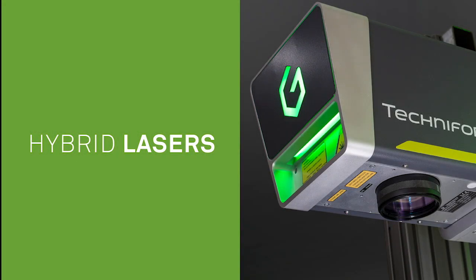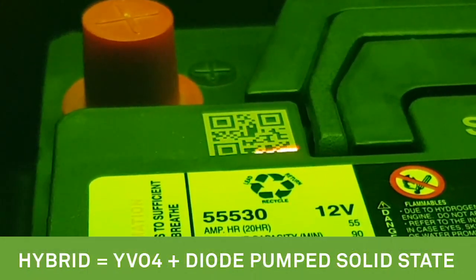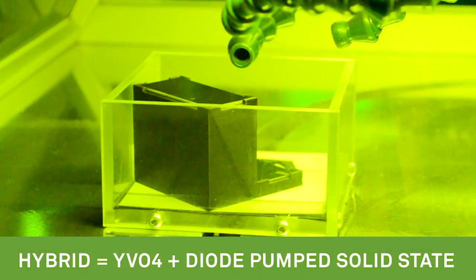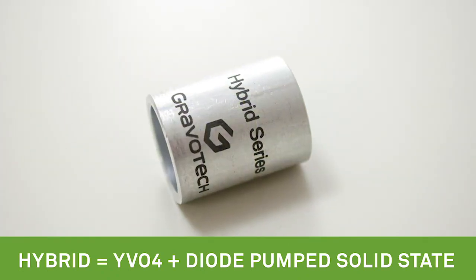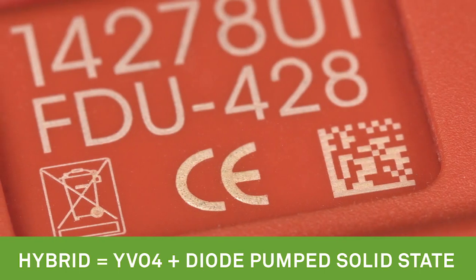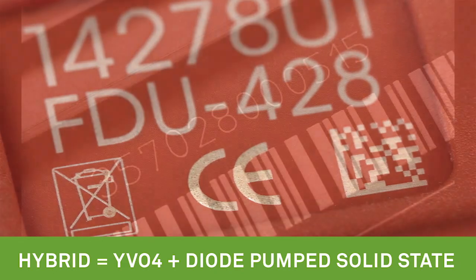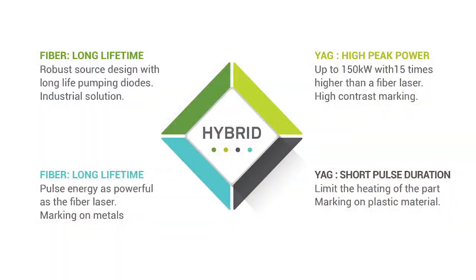Another infrared laser family is our hybrid lasers. They have the broadest range of suitable materials: plastics, metals, etc. The hybrid laser boasts a unique combination between a YVO4 and a diode-pumped solid-state source. This combination reduces the amount of heat that is applied to the part. Therefore, you can produce high contrast marks on sensitive parts like plastic, as well as heavy-duty metal parts. With an excellent power range from 6 watts to 20 watts, this type of laser is easily optimized for any kind of material.